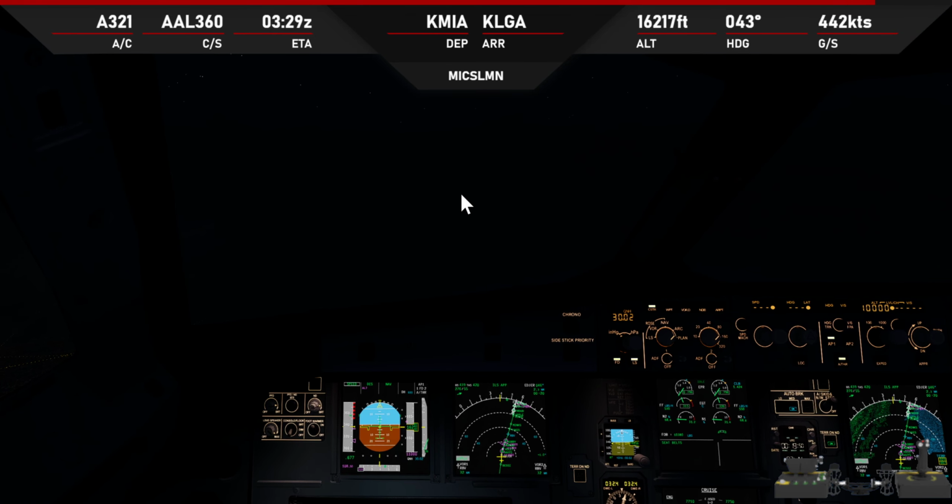LaGuardia, we do have very short runways, so we will go auto brake medium for this landing.